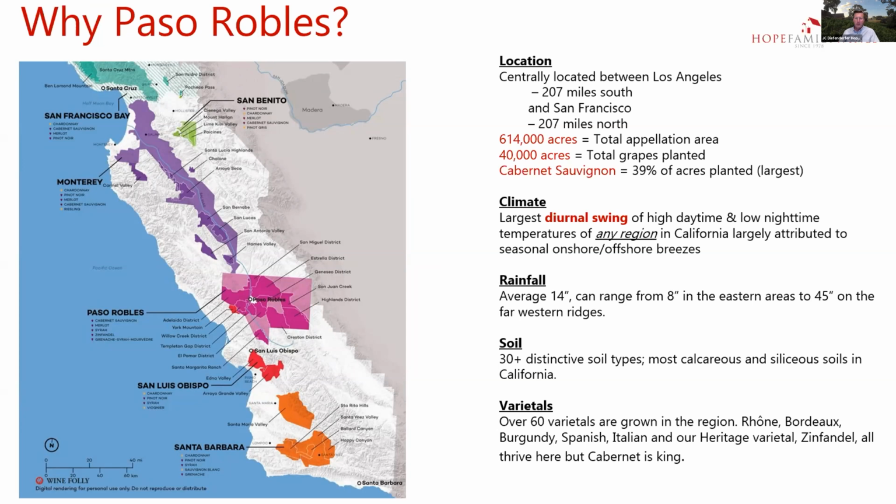What makes it special? A lot of it is climate. So diurnal temperature swings. Typically, during the summer months, we can have 105 during the day and 50 at night. So, it's big swings of 50, 60 degrees on diurnal swings. Rainfall, like you said, on the kind of the west side there, we can have 40, 50 inches of rain. On the east side, it can average 6 inches. So very dramatic swings there.